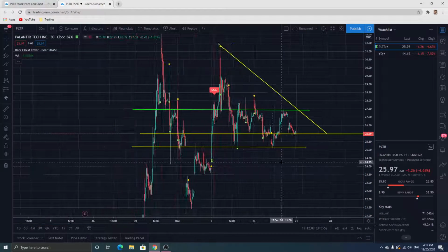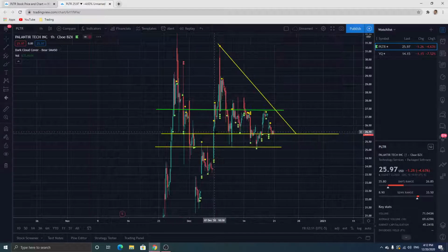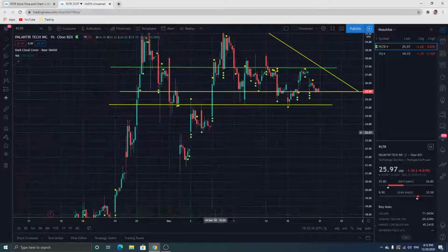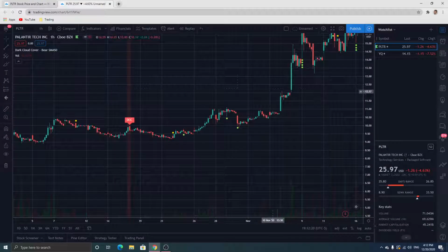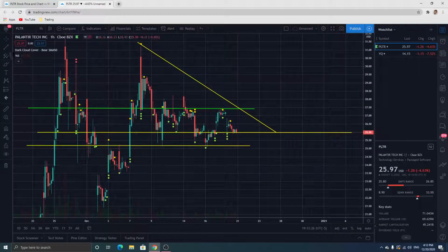You don't need that. Now this is only the 30-minute mark. We're going to do an hour, right? You're going to do 1 hour on this, and then dark cloud cover. This dark cloud method is essentially showing you where it's going to go bearish. So that's what I have on my chart.